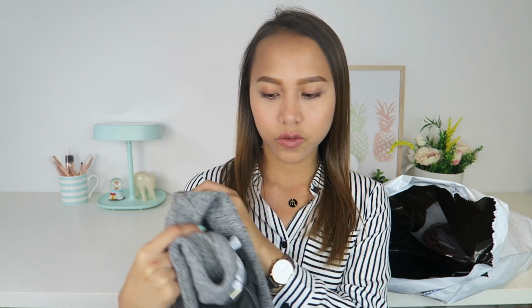But it's nice. This, what do you call this? Coat. It's really big, you guys. I really like the color. Super long. And it's kind of like oversized. Actually, it's very oversized sa akin. I'm thinking of like getting it fixed as well.